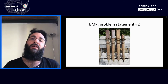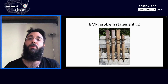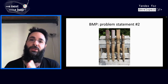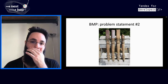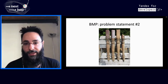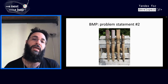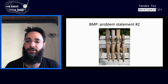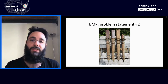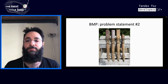So then we have problem statement number two, which takes us to the most recent developments within the GROW working group at the IETF with regards to BMP. You see here you have four legs, like we had a table, and this table had one leg shorter than the others, right? And this is the best visualization of what we try to do: fix the table and make all four legs the same size.